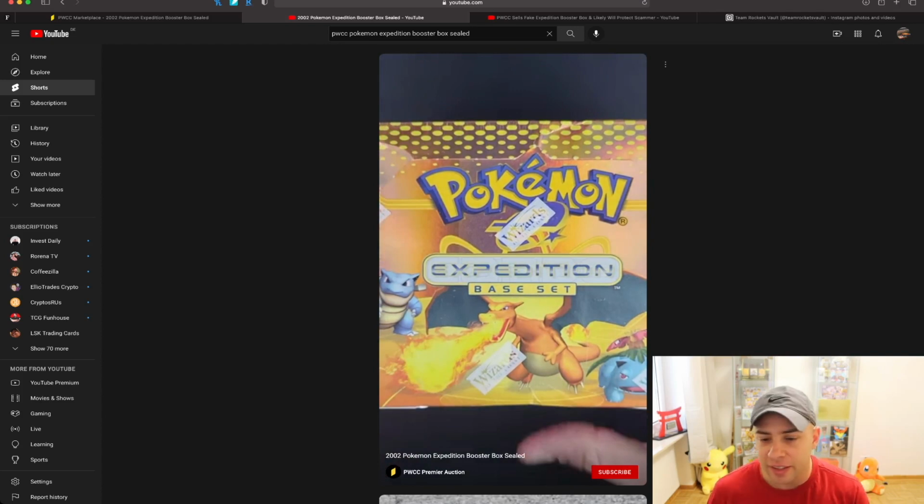So after seeing this, it's just crazy to think that we can trust anyone to authenticate any sort of high-end product like this, because he goes around and he says, look, this is very tight. It's a very clean wrapper. There's a dent right here on the corner of this box, but obviously there's no kind of issues with the wrapping. So that is the first major red flag.